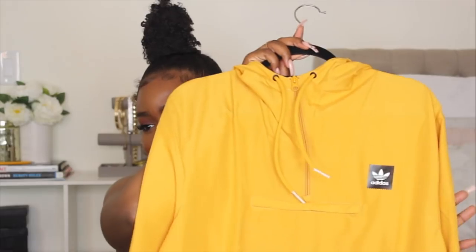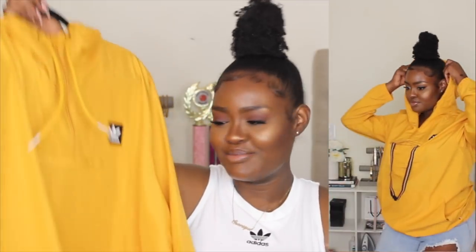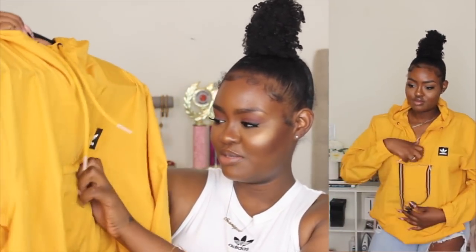All right, moving on to this jacket that I picked up. Here it is. It's from Adidas, and like, come on, I couldn't pass it up. It has a little pocket right here that you can zip open. It has the little Adidas logo. If y'all didn't know, I love Adidas and Nike. I can't really choose, so I just wear both. This is the inside of it. I really don't know what this is.